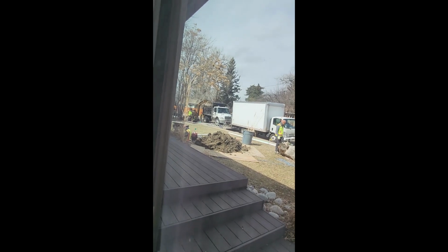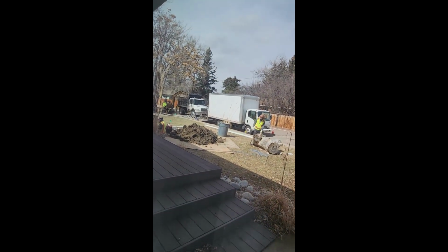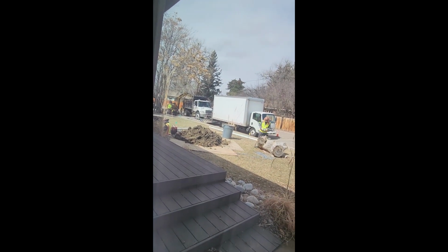Right after the remodel, and not because of it, our pipes blew up to the extent of $17,000. So there is this major construction going on in front of my home today.